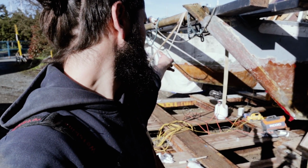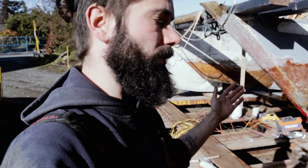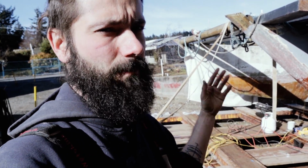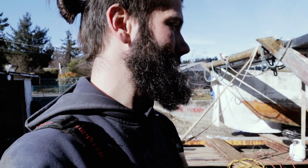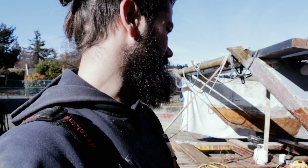So yeah, we got basically the bows done, below the waterline anyway, for glass anyway. So we still have to do fairing, sanding, fairing, and then primer, and then bottom coat. So we are so far from actually done, but that's pretty cool. Got the start of the glass done and I feel good about it, and it turns out I can actually do it solo as long as I use a lot of red tape.